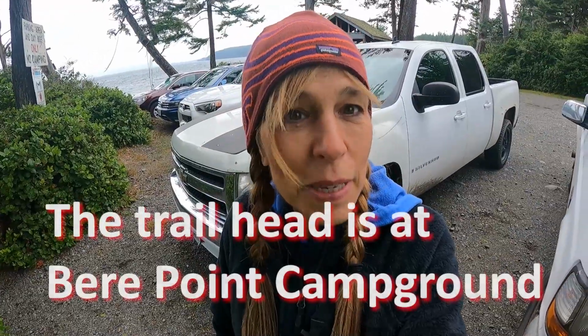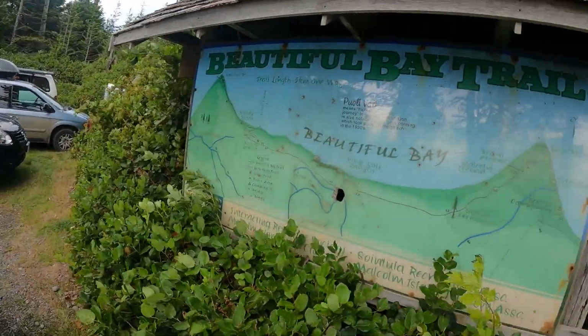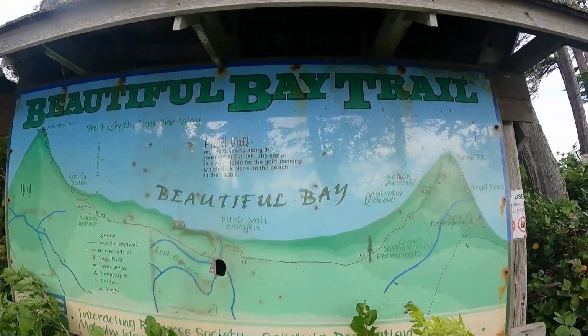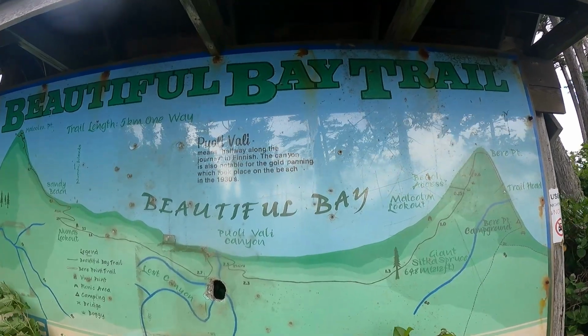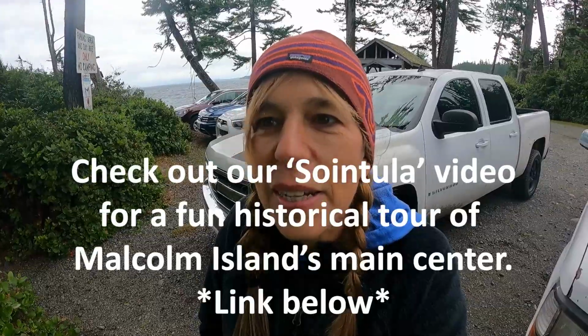So we're gonna walk the beautiful Bay Trail, and it takes you down to the beach where the whales sometimes come to rub on the pebbles. And here's a sign for the trail. I think it's kind of neat that a lot of the references here are in Finnish because of the history with the Finnish settlers about 100 years ago or so. But Puoli Valley, which means halfway along the journey in Finnish, is the canyon halfway between these 2 points, Bere Point to Malcolm Point. I don't think we're going to make it that far, but I always find this kind of neat.